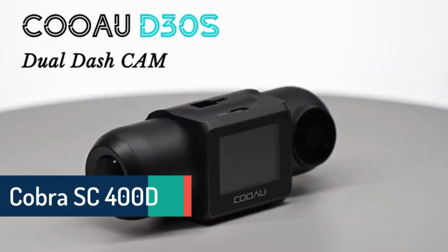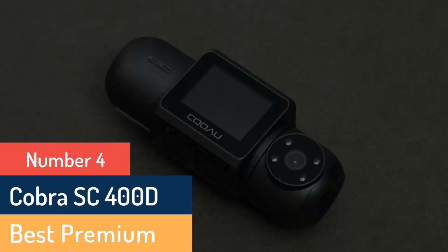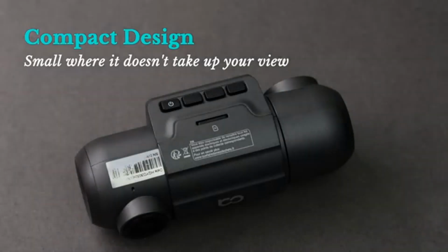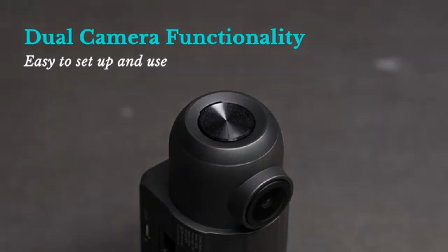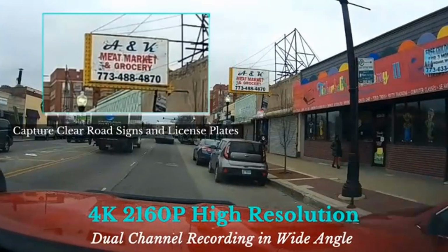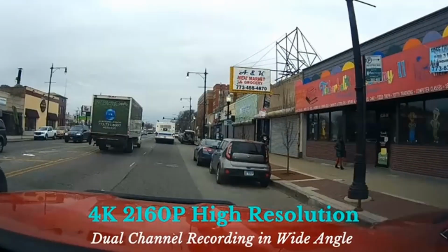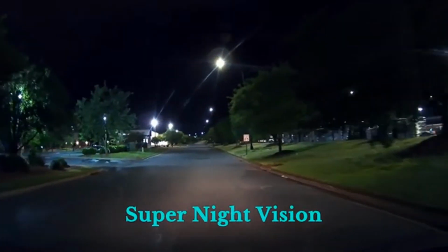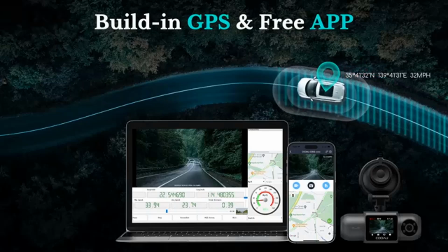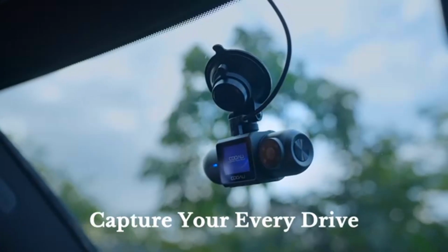Number 4. Cobra SC 400D. Best premium. As far as pure visual performance, the Cobra SC 400D was the best dash cam we tested thanks to its 4K resolution. We agreed that its video footage genuinely looked the best too. We found the touch screen to be easy to operate and responsive, and the Cobra uses its proprietary Drive Smarter app to provide police alerts and other driver reports.